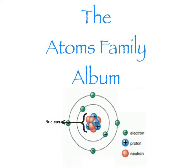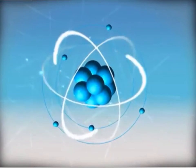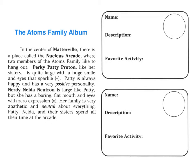Today you're going to learn about the Addams family and the many family members that it has. In your workbook, you're going to start filling out the Addams family album. So I'm going to read the paragraphs to you, and you're going to end up filling out the name, description, and favorite activity for all the different family members within the Addams family. So here's the paragraph. Please follow along as I read.